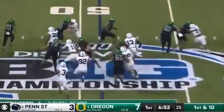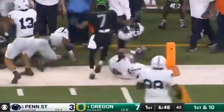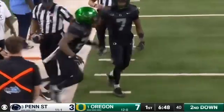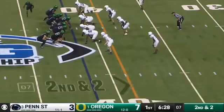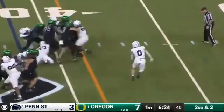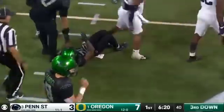Here's the toss to James. Got the edge. Nobody out there. And finally they bring him down, but he picked up about 7 or 8 more. Zachy Wheatley again over there to push him out of bounds. Gabriel, by the way, on the opening drive was 3 for 3 for 48 yards and a touchdown. And they keep it on the ground. James isn't going to get there. Had to get to the 39, maybe got to the 40 before Kobe King brought him down.